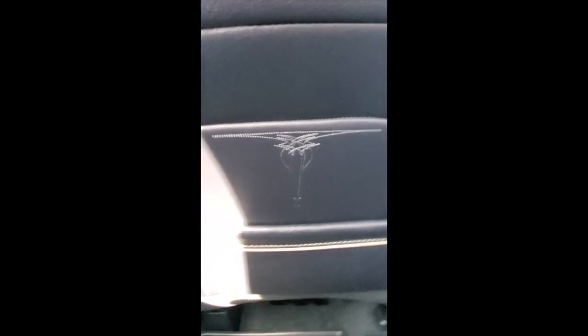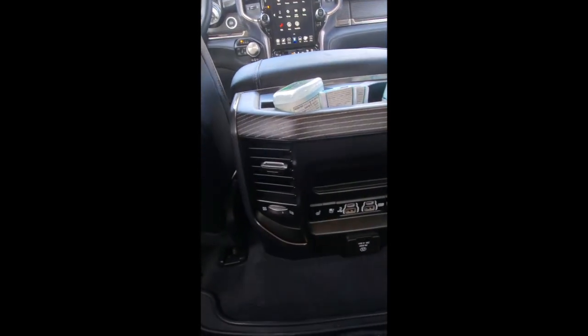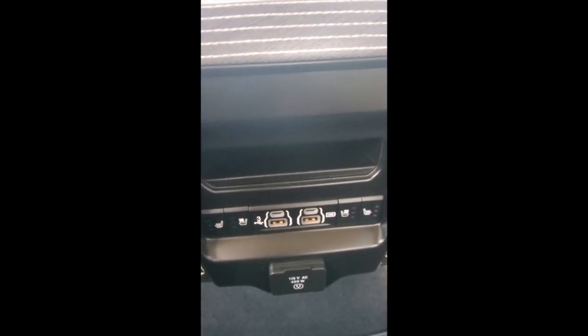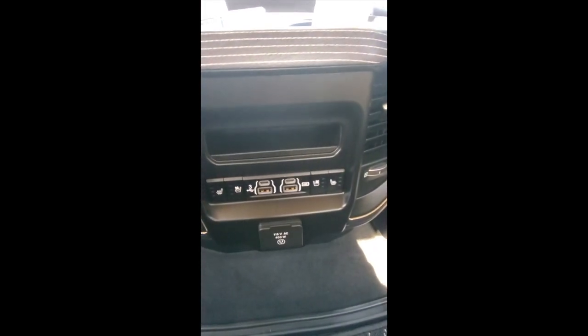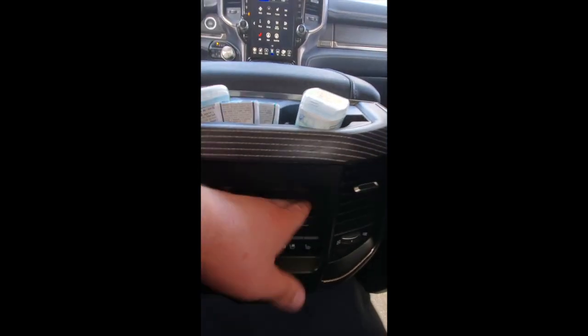Now, here we are in the back seats. The back of the front seats have intricate stitching on them. You have a pocket for some maps or whatever it may be, both sides. Passenger door, same way. And back here, you have vents for the rear passengers, as well as heated and cooled seats. I believe that is a class exclusive for full-size pickups. Once again, you have a USB 3 and a USB-C port. That's for both sides, and a little storage compartment.